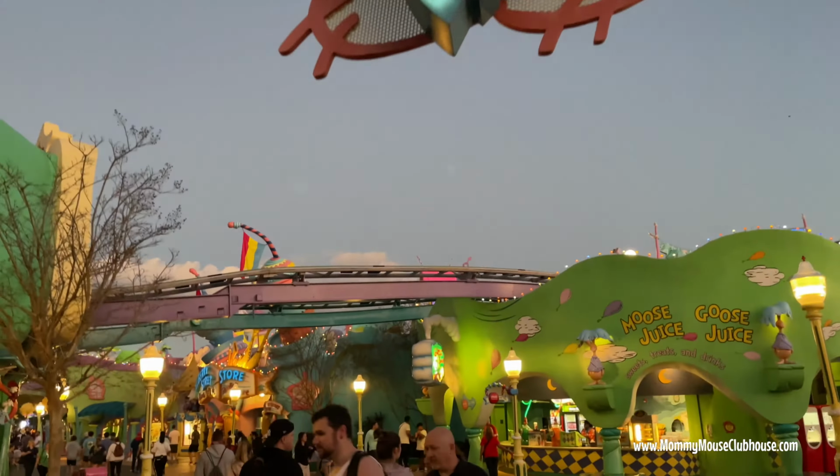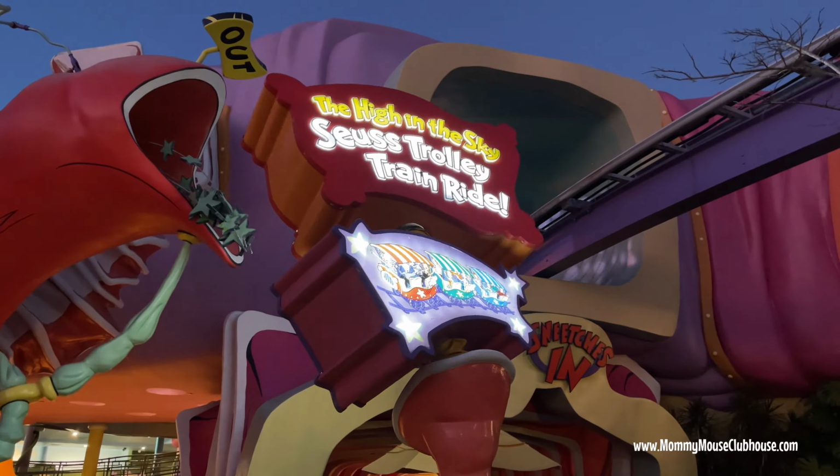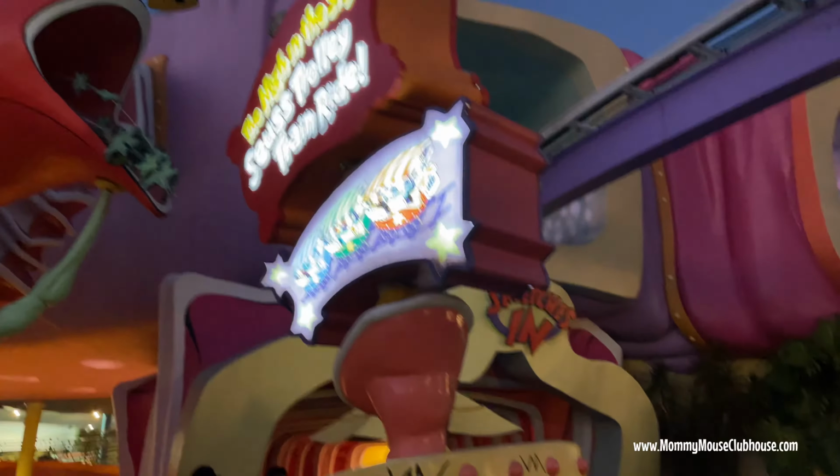Then we headed back to Islands of Adventure to Seuss Landing to ride the High in the Sky Seuss Trolley train ride. This is a super cute ride that gives you great views of the parks and is perfect for little ones.